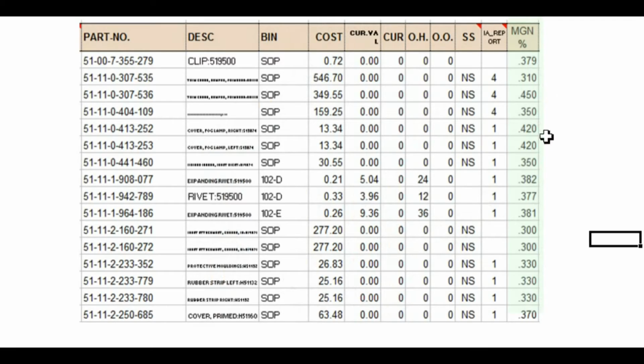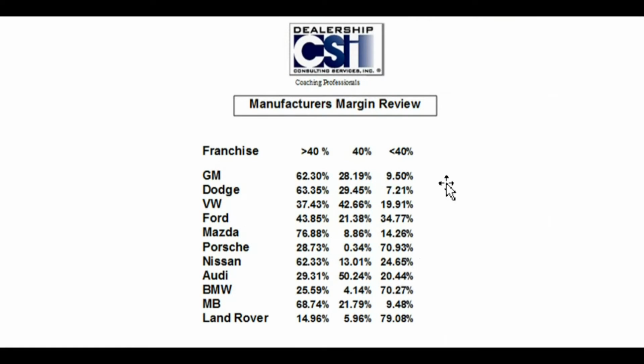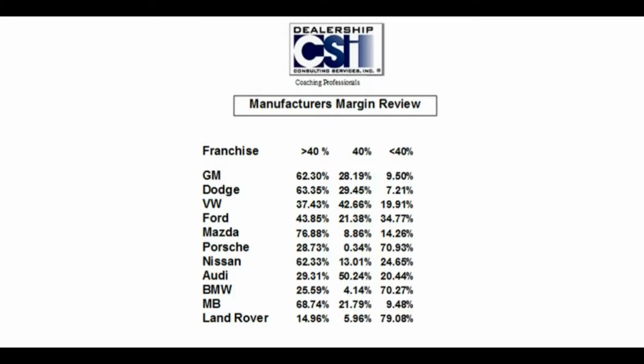And so once we put it all together, what kind of story do you think this tells, Jer? Well, if you take a look at the manufacturer margin review, we talked about that 40%. We're talking about the myth of the 40% margin. There are very few parts, really, even across the board. The only one that has at least 50% of their parts at a 40% margin is Audi. Everybody else is below that, and some very way below that. So it varies all over the board, and it makes you aware that you need to look and see what kind of margin you're getting from the manufacturer.